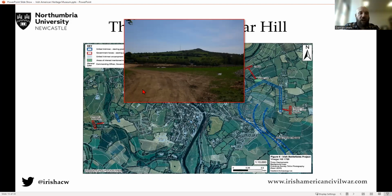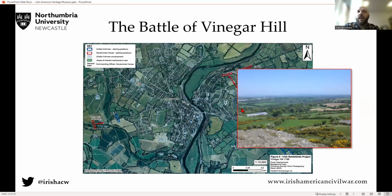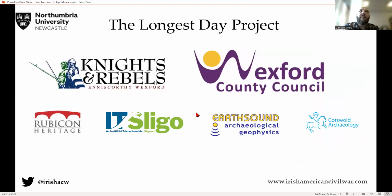Unfortunately, this is a shot taken a few years ago before it was about to be developed during the Celtic Tiger. It was a worldwide recession. It wasn't developed, but it has been developed now. So that area no longer exists. But this gives you an idea of the summit of Vinegar Hill itself, this wildly extensive view for dozens of kilometers in every direction. You can see up as far as Wicklow in many locales.